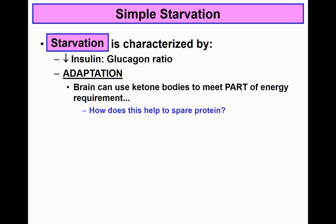Now, if we continue doing that, we would be dead in about 2 weeks or a week or whatever. Yeah, really. Sorry, I got loud. I get loud. It's scary to me. So glucose is really important to feed the brain. Well, over time, the brain adapts to using ketone bodies. So, did I just explain how that spares protein? Does that make sense to you?